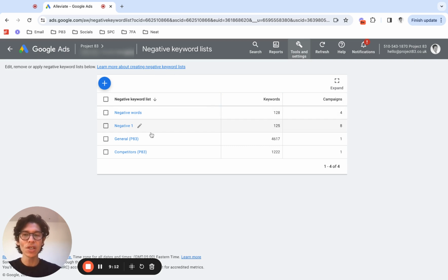So the negative keywords are almost as important as the primary keywords that we target. These will grow with time, and we'll get more competitors that go on there, more less relevant searches that go on there, and all that means is our search terms report just gets tighter and tighter and tighter, and our conversion rate will just continue to increase. If we're getting a better conversion rate, it means we're going to be getting more leads for the same ad budget, so the cost per lead will be coming down. So this is where the negative keywords are.